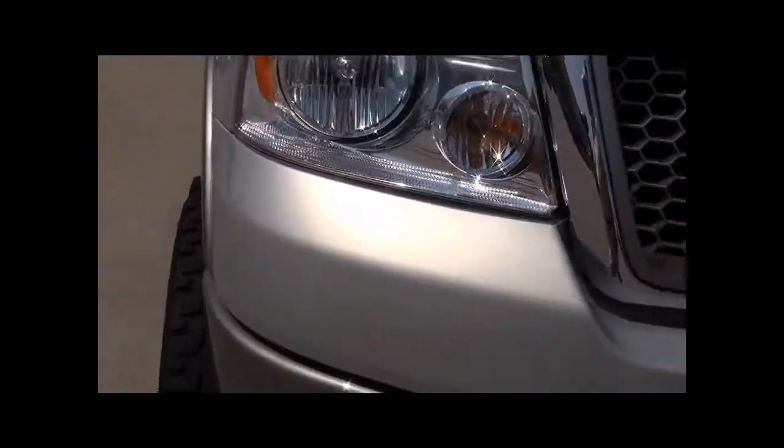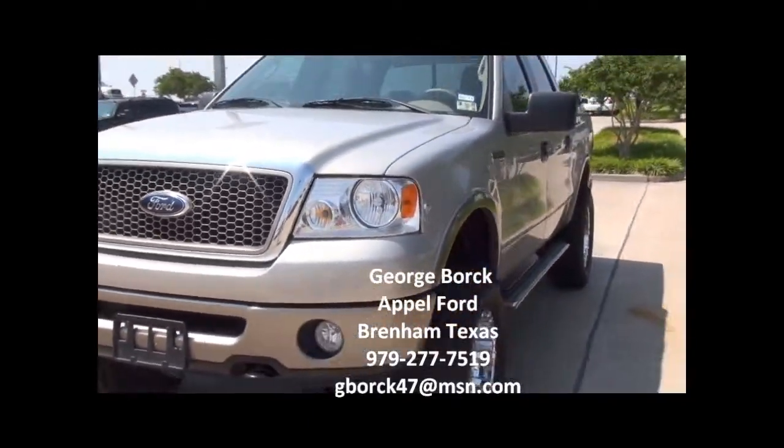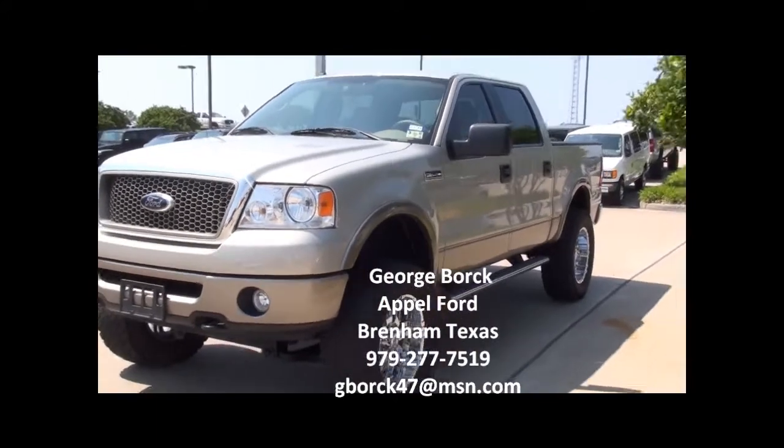F-150 Lariat 5.4 Triton. Non-smoking, clean, only 22,000 miles on it.